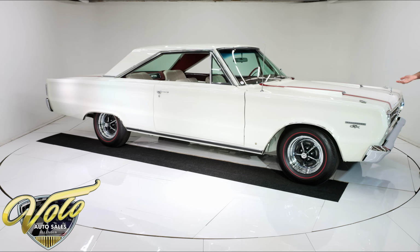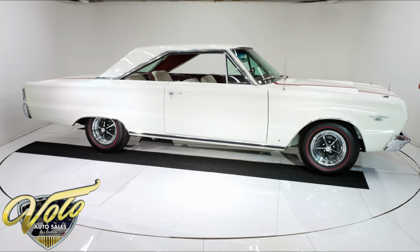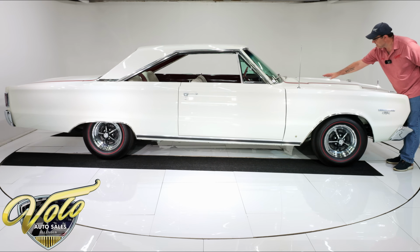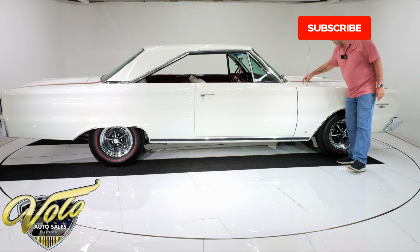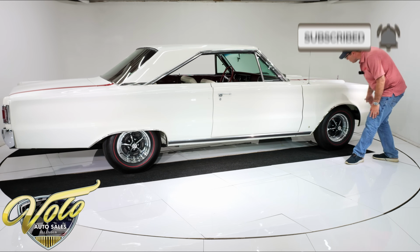Probably better than when it was new. And Plymouth and Dodge were making these back then. They weren't known for quality control, but this thing is straight. It's a GTX, has these nice little scoops here, but it all fits square and flush all the way down to the bottom. It is smooth, straight, everywhere.